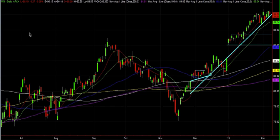For IWM, here we have it. We're bouncing. We broke the trend line intraday and we bounced back higher, which is normal. I'm looking here for a new high. I'm looking for 91.92 as my target on IWM.